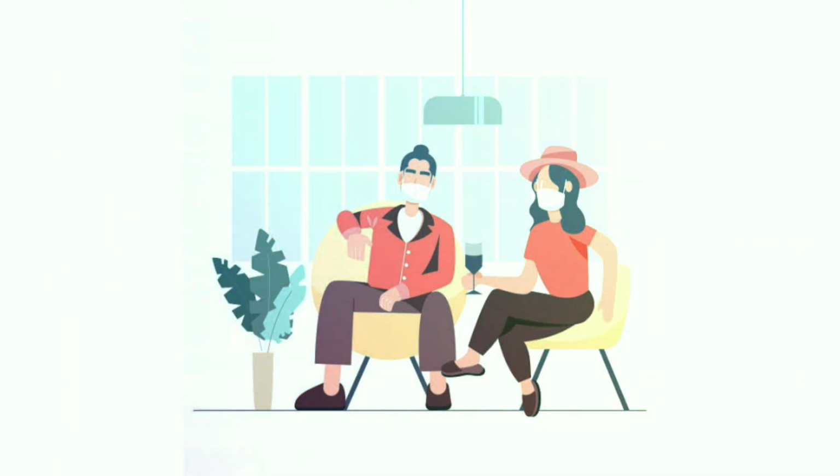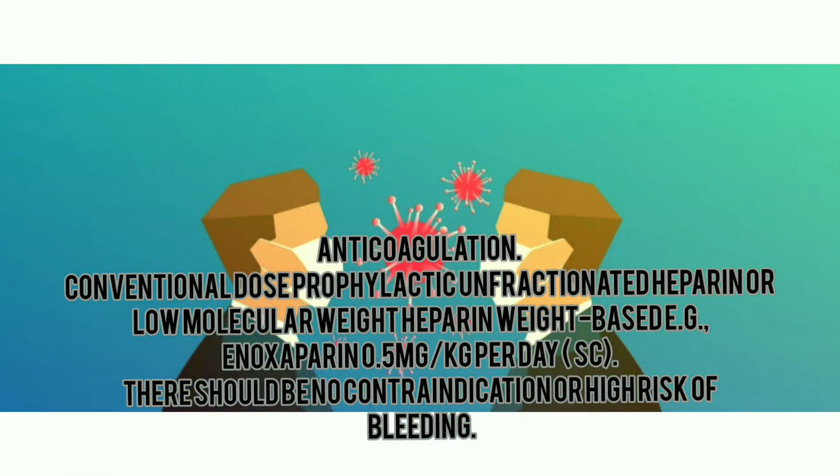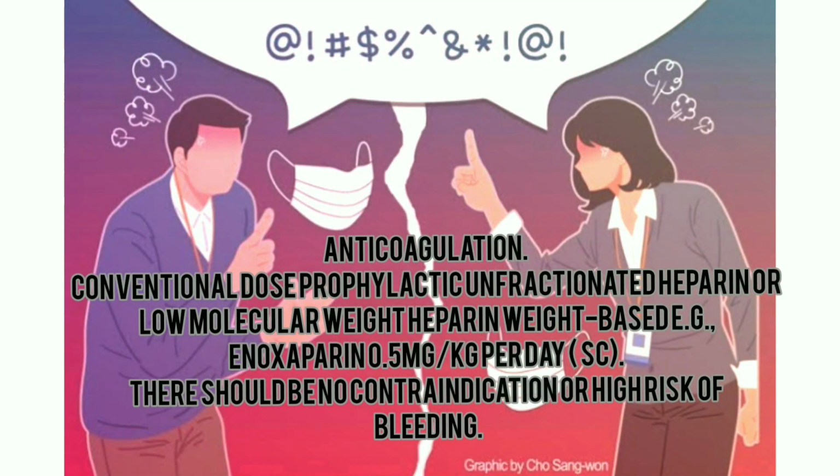Moderate disease. What to do? Anticoagulation. Conventional dose prophylactic unfractionated heparin or low molecular weight heparin, weight-based, for example enoxaparin 0.5 mg/kg per day SC. There should be no contraindication or high risk of bleeding.